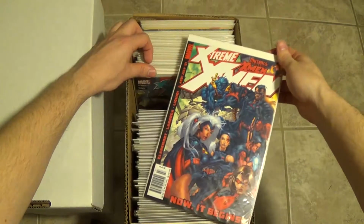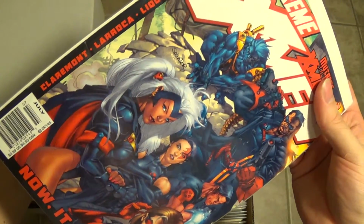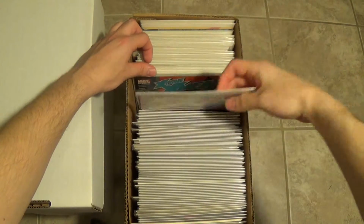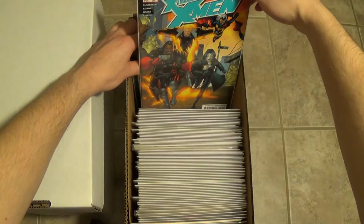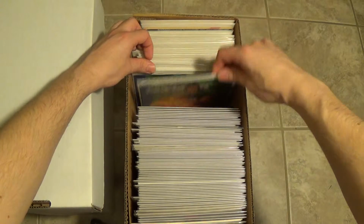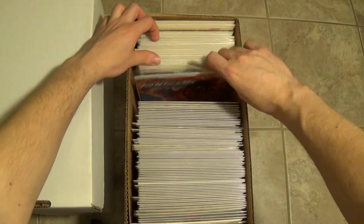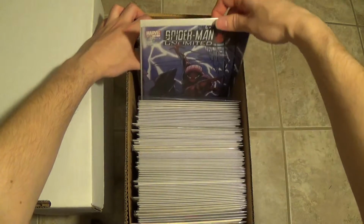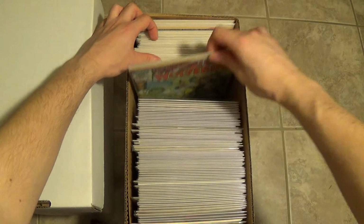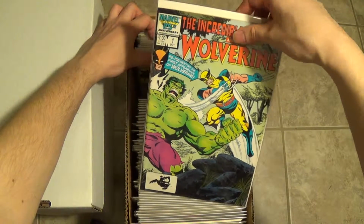Extreme X-Men #1. This is from July 2001. It has a little spine dents right there on the spine. Extreme X-Men 29. Ultimate Fantastic Four #1. I have 2 issues of those. #2, #3. Spider-Man Unlimited #1. Incredible Hulk and the Wolverine. This is a reprint of Hulk 181.